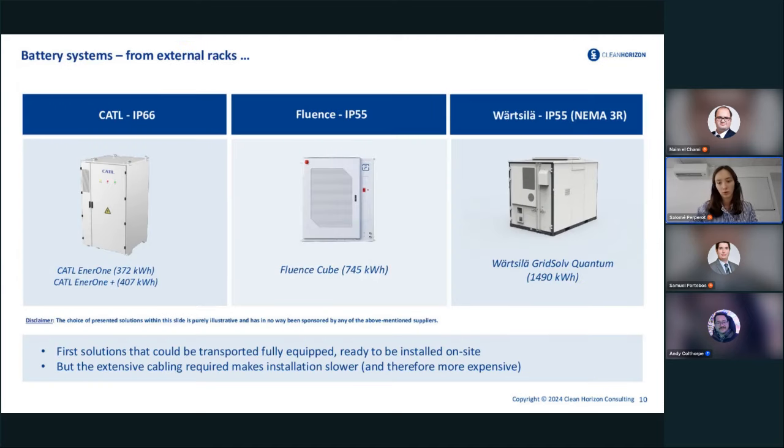So just to give a quick overview, I'm here using images to illustrate my speech, but I'm in no case promoting this solution over other solutions. Outdoor racks, which were developed between 2020 and 2023, were kind of the first solution that were fully equipped and that could be transported just like that on site. And that was really convenient. Instead of having to transport the enclosure and then the racks, you can just transport them fully equipped and ready to be on site. And because they are small units, they can be adapted to various sizes of projects.